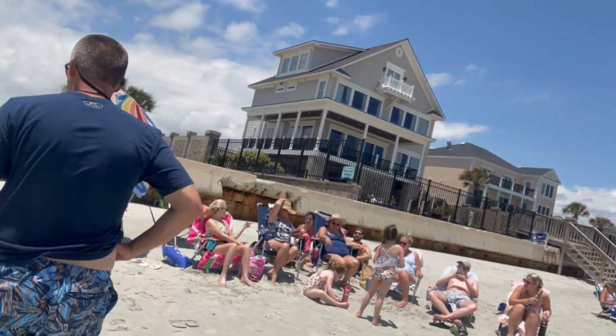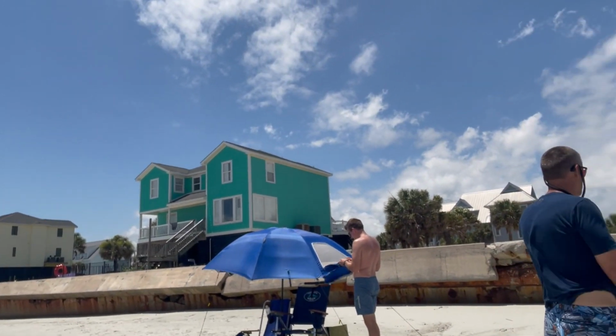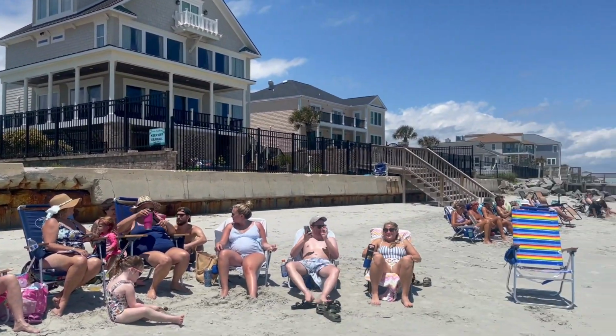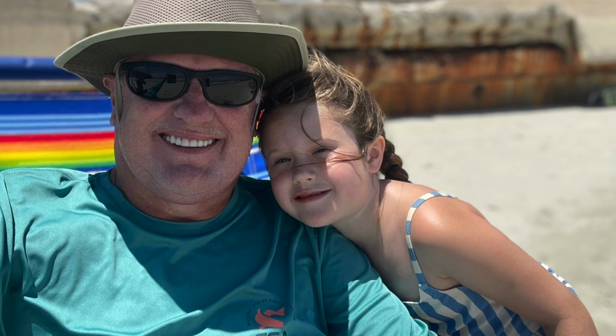And here we're out on the beach. You can see the wind is blowing hard, but take a look at that seawall back there, because you're going to see it at a different moment at an extremely high tide. Right now it's low tide, and the beach you can see is very wide, very nice.